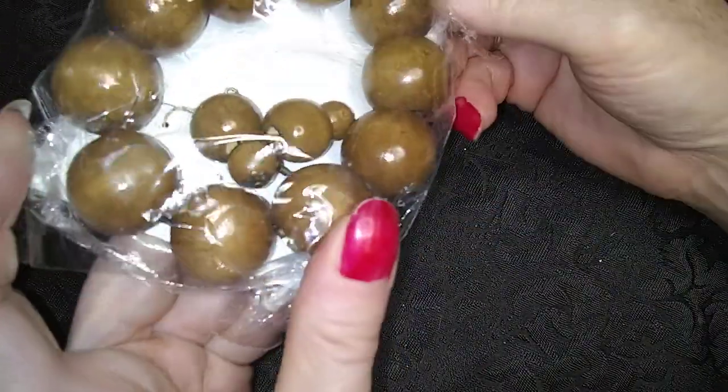Oh, here's the other one. This one goes with the light brown one. I wish we had the teal one. Maybe it's in there somewhere. Oh gosh. Look, these. I have to show you these before we're done tonight.